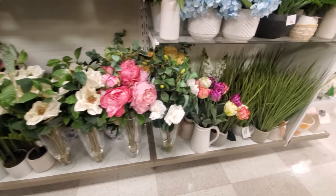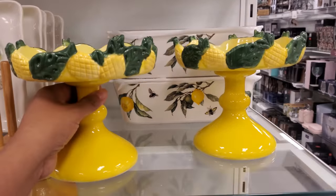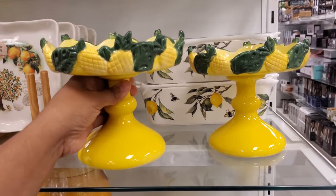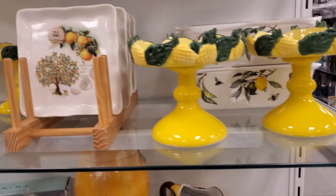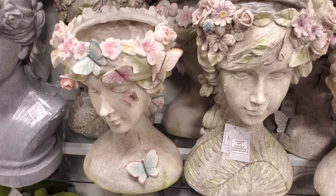Those are nice. Oh, look how cute. Is that a pineapple? Little pineapple stand. Hand wash and cold water only. Not recommended for the microwave. That is only $10. I feel like you can maybe put an LED candle on that, or maybe a Bath & Body Works candle in the case. I'm not too sure.